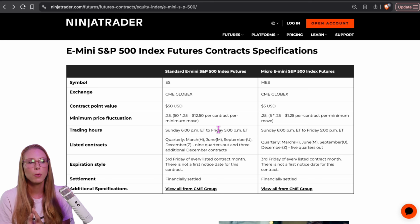So if you go pull up an ES contract at a traditional broker like Schwab or Fidelity or E-Trade, they're going to want you to have a pretty significant amount of margin in there. It's probably going to be for ES right now, $14,000, maybe even 15 more, something like that, to just initiate and to get into this position.